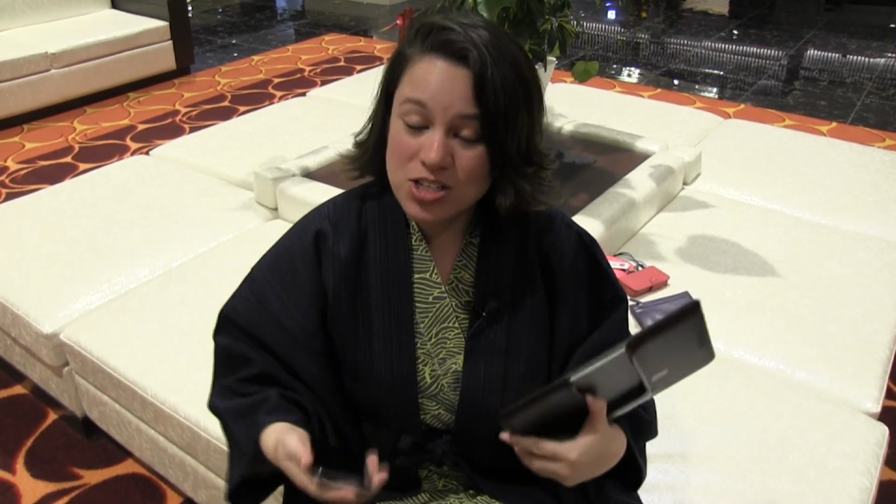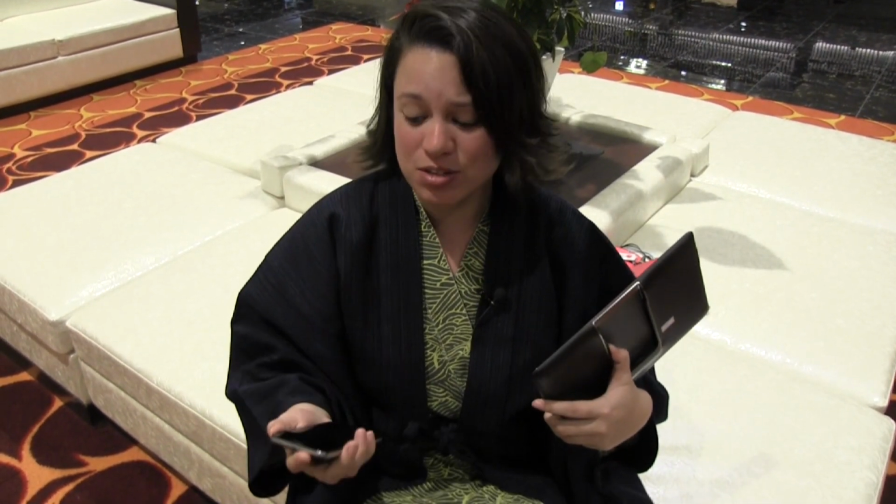Now, I know a lot of people online, and sometimes myself, have gone, well, I don't really see a use for a docking station, 10-inch tablet, and a phone. But actually, on this trip, I have a really good use case for it. I've actually found it incredibly useful.